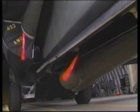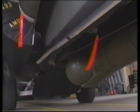The Pave Tack pod underneath the F-111F is the key element in pinpoint laser strikes. The pod contains a laser designator. The weapons system officer, or WISO, aims the laser at the target, and the bomb homes in on reflecting laser light. The bombs have a small sensor in their nose, which can sense the laser light bouncing off the target. The sensor in the nose of the bomb automatically steers the bomb into the target. This is a videotape from an F-111F attacking an airfield in Iraq.